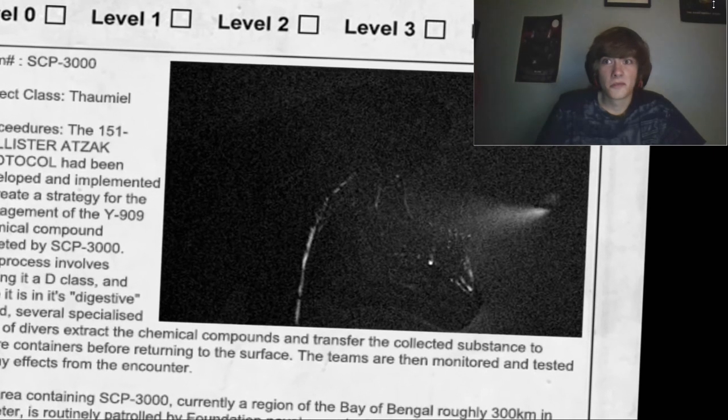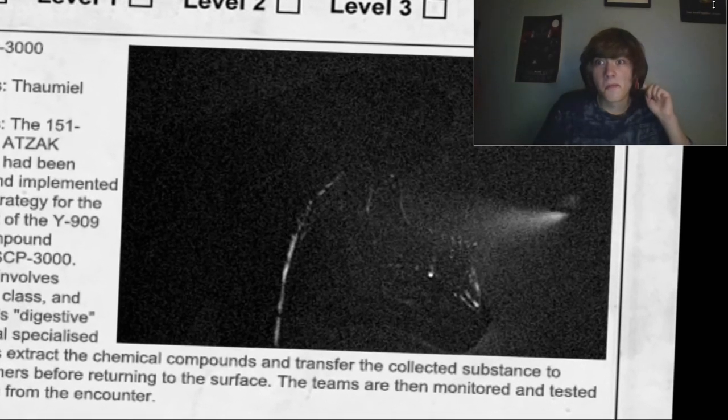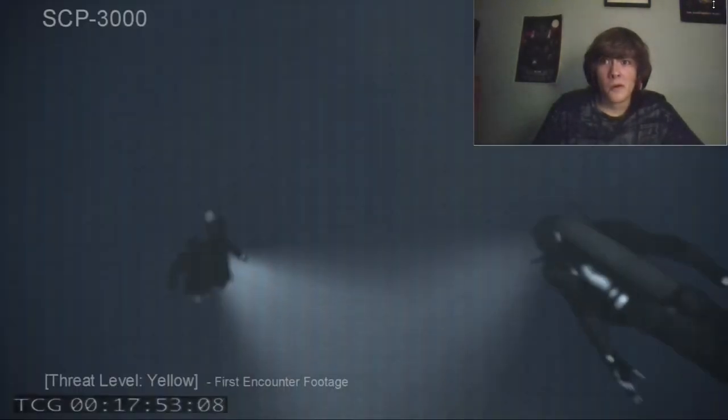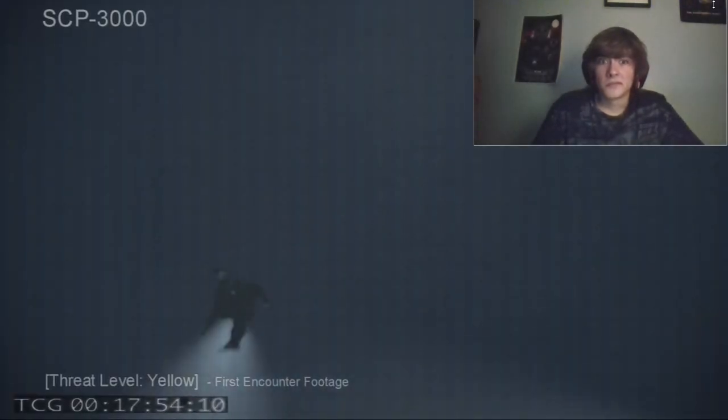It is carnivorous, and despite its sedentary nature, it is capable of moving quick to dispatch prey. It is hypothesized that it does not require sustenance to maintain its biological functions.